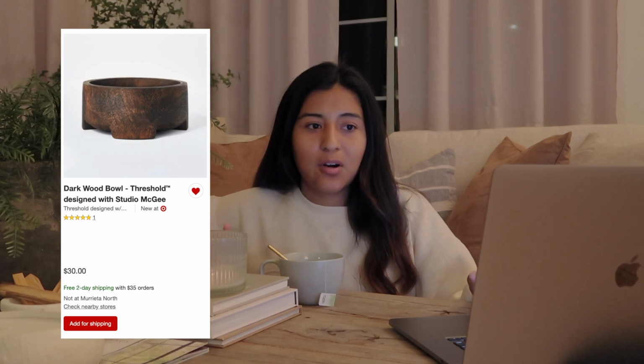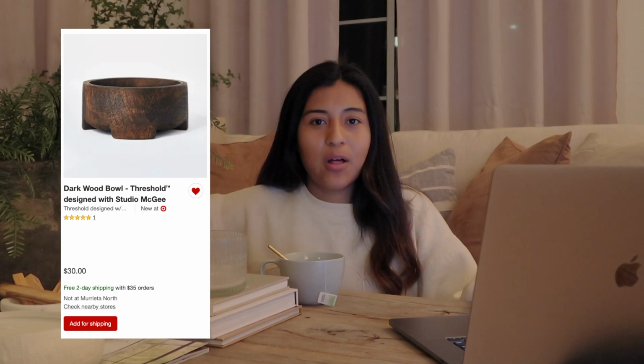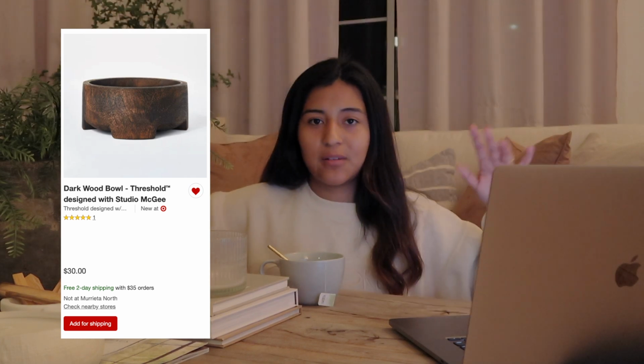I've seen it in one Target so far, but I just think it's so pretty, and I think it would go so well for the next 2 seasons, so obviously for fall and for winter. I just love the color. It's so moody, and I think it would be so great to have maybe a beaded garland dripping out of it, or some pine cones for Christmas time. I just think you could do so much with this piece. It's really pretty and I love it, and I think $30 is so great.